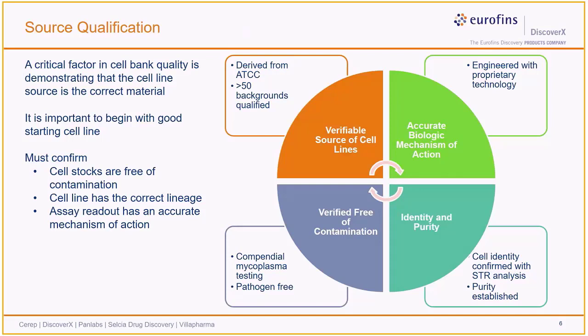The cell stock is engineered with our proprietary technology to report out an accurate mechanism of action for the drug therapeutic effect. Stocks are tested for a battery of pathogens, including key viruses, bacteria, and mycoplasma species, and it is established that the cells are not contaminated with other mammalian cell types.